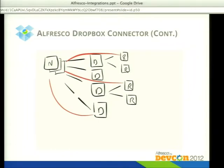Now, if we look at a use case for this content, if we have a node, a document, and a group of users who are either in an office, remotely located, or travel a lot, we see an instance where that file can be synced out from Alfresco to their individual Dropbox accounts. Those users can also start making revisions or changes to that content. And we have to be able to get those back in.